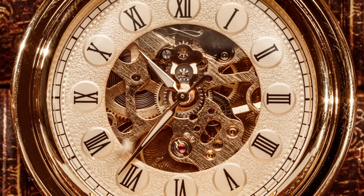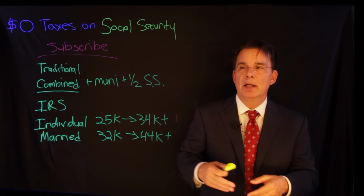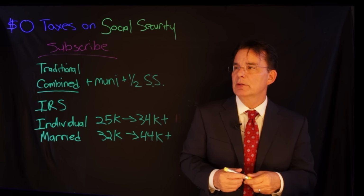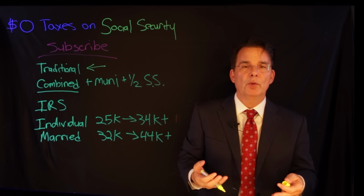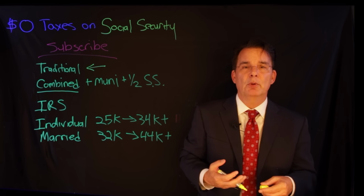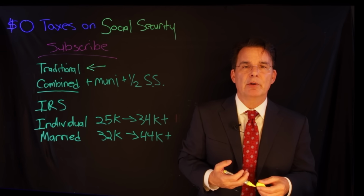A lot of people don't like doing that. They want a strategy that they can start working on today for a point in the future. The most obvious one is doing things to reduce your traditional income, which means that you have vehicles where you can draw funds from that are not taxable, at least in the traditional income sense. The first is a Roth IRA, for example.